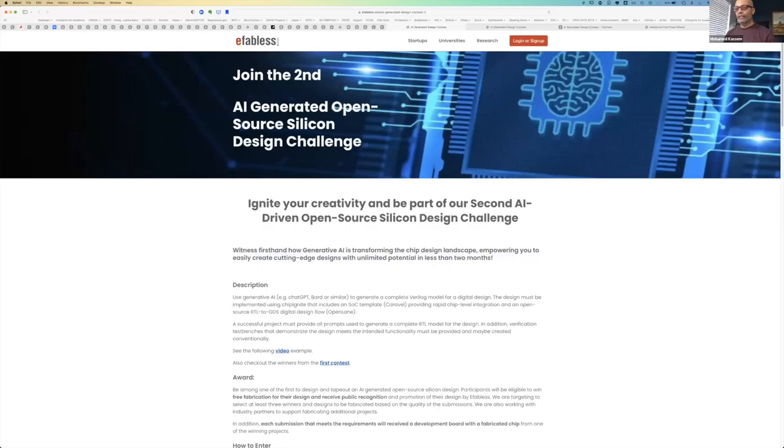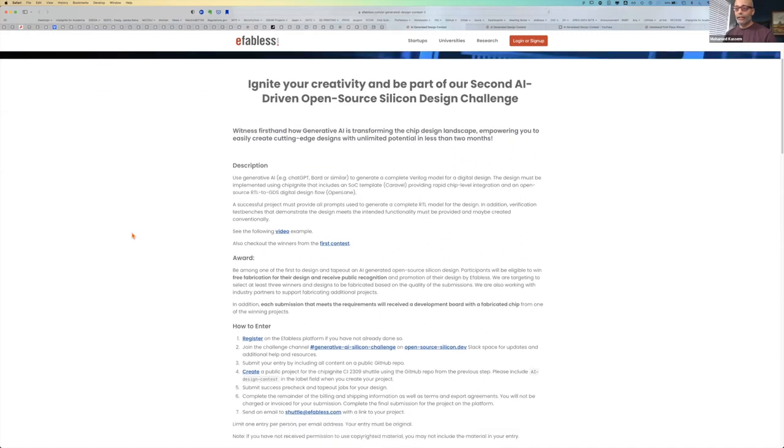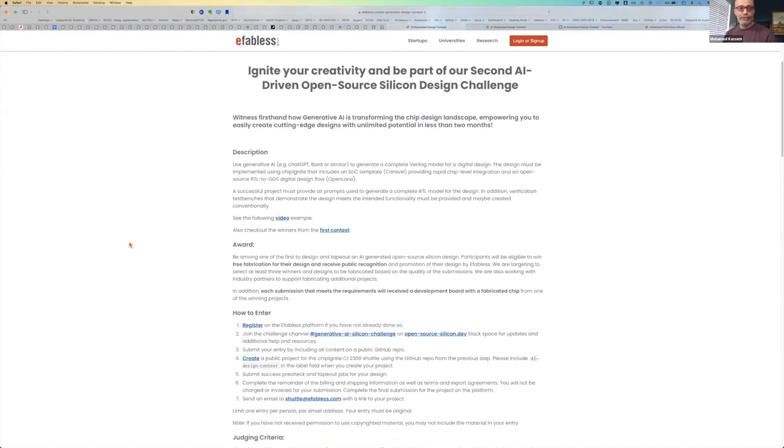For those who haven't seen it already, this is the second AI generated open source design challenge. Our objective here is to use AI generated design, or call it prompt engineering, to generate designs that are manufacturable. The winners of this competition, similar to the last one, are awarded free manufacturing through the eFabless platform.